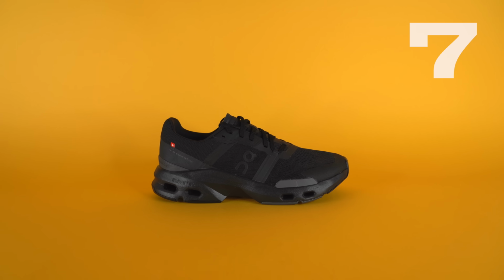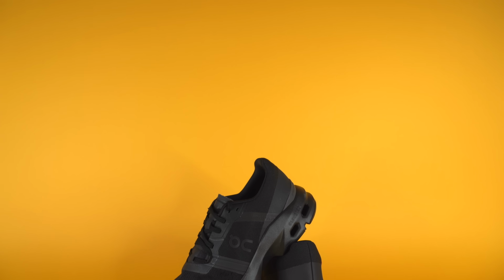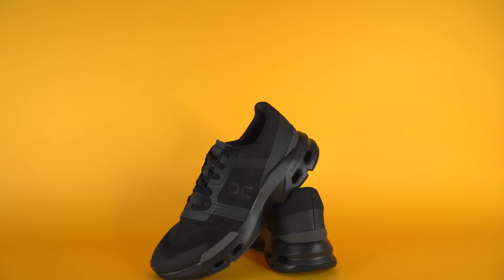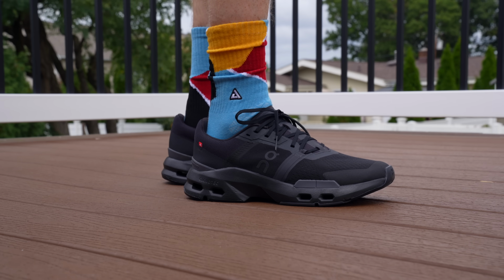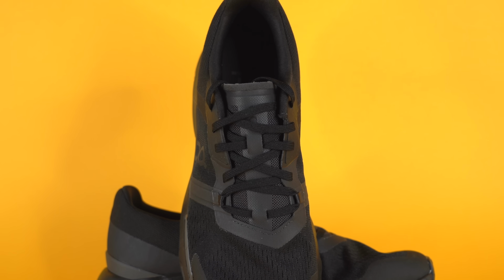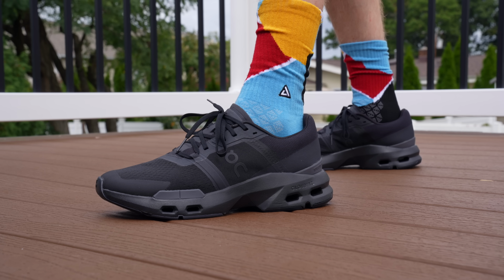Number 7, the On Cloudpulse. The Cloudpulse was made to be a gym and training sneaker specifically designed for stability and flexibility. And I will say it is pretty stable and pretty flexible, so they pretty much accomplished exactly what they were trying to do. The Cloudpulse features a reinforced mesh upper, which is pretty comfortable on foot and relatively breathable. It's also very nicely padded around the back half of the sneaker. And one thing I really appreciate about it is that it really does a good job of keeping your foot locked in place.